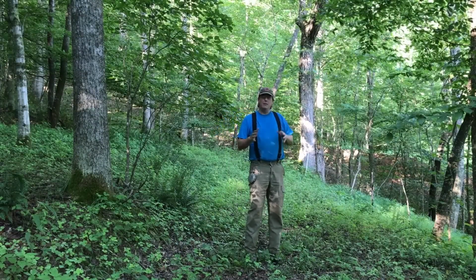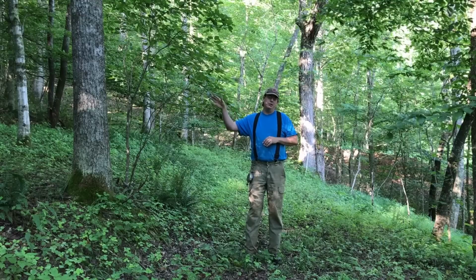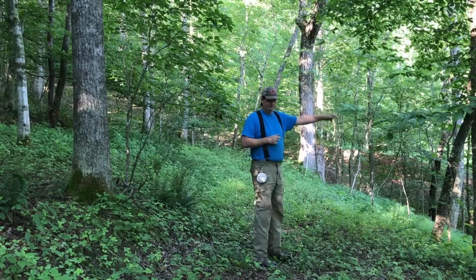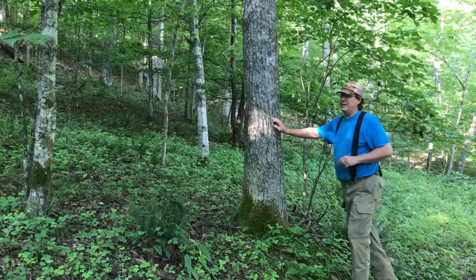At the first bench, in West Virginia we call them benches, the little flat spots you get as you go up the side of the mountain. So we're on the first bench on the south ridge. So we're kind of on the front of the property. Majority of the 100 acres is that way. So this poplar tree sits right on the edge of my kill zone.